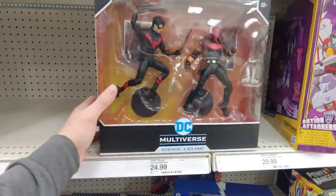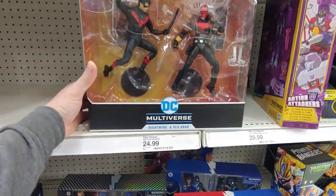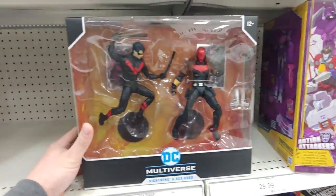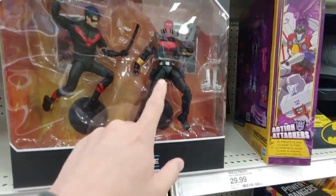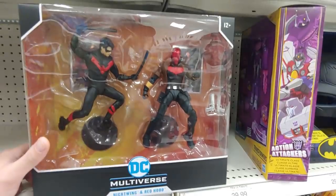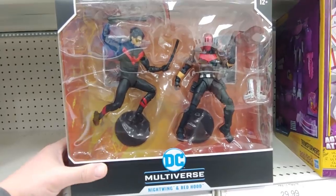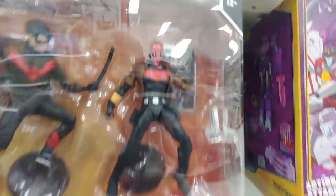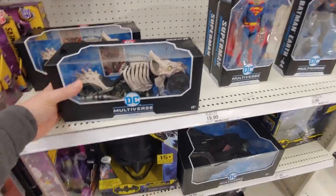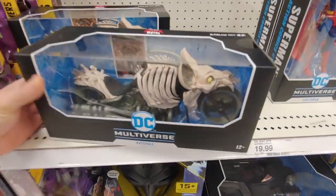Oh, they got the new Nightwing and Red Hood pack. $24.99. I know there's a single carded figure of Red Hood. Not sure what the difference is. This pack looks alright. I actually really like how Red Hood came out. Looks really good. Man, this place is stacked. This is probably 20 bucks. Maybe 25. Man, look at the details.